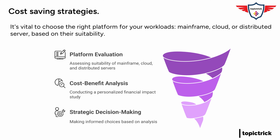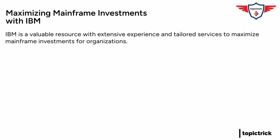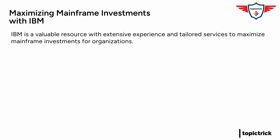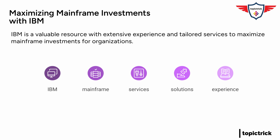Makes sense. So there's a lot to consider when it comes to mainframe economics. It's not just about the hardware. It's about the software, the workloads, the overall strategy. You got it. How can organizations navigate all these complexities and make informed decisions about their IT infrastructure? Well, one valuable resource is IBM. Right. They have a ton of experience in this space, and they offer a range of services and solutions that are specifically designed to help organizations get the most out of their mainframe investments.